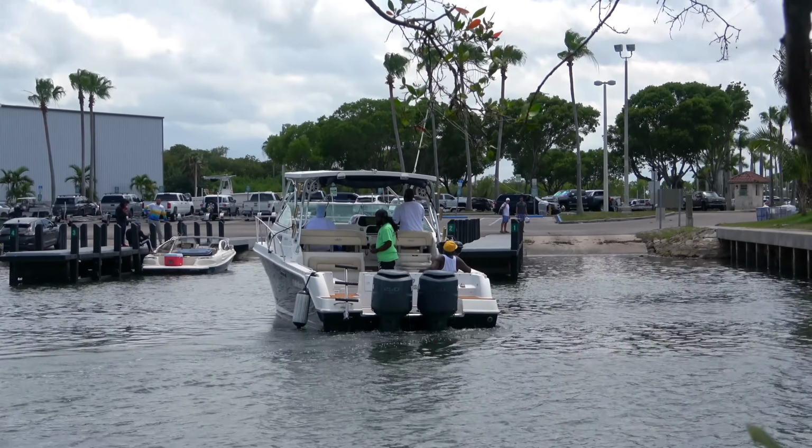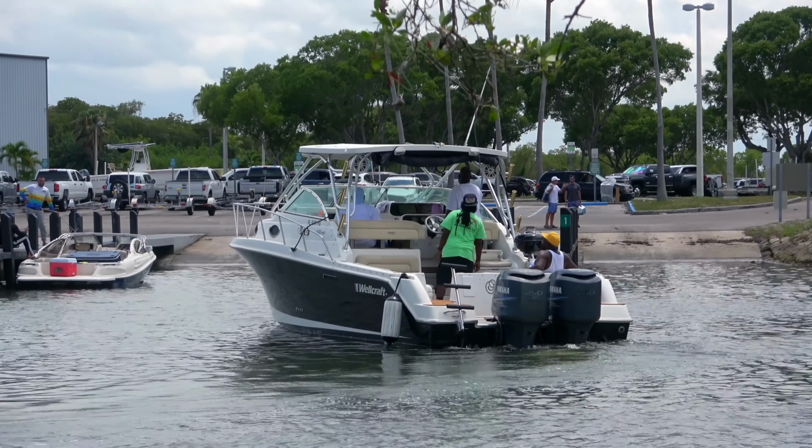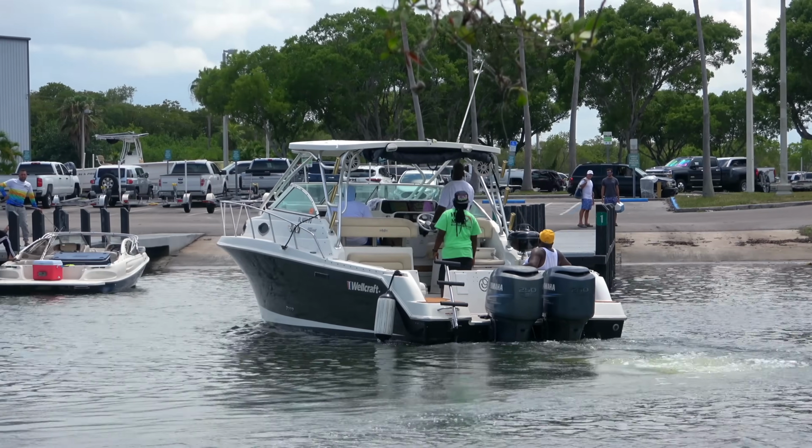And today's going to be an interesting one. The wind is absolutely whipping, so is the current, and it's going to be interesting to see how our captains fare as they come in here and try and dock.